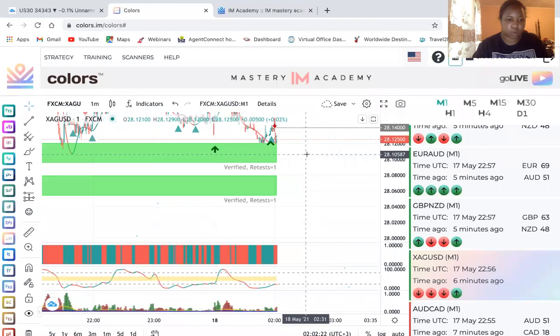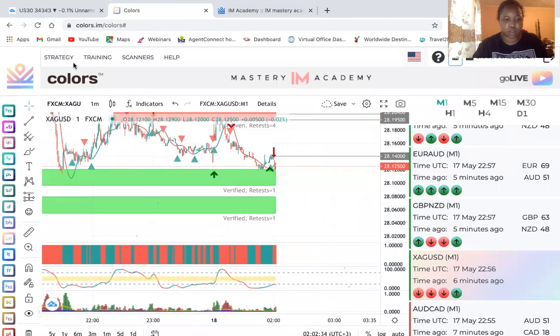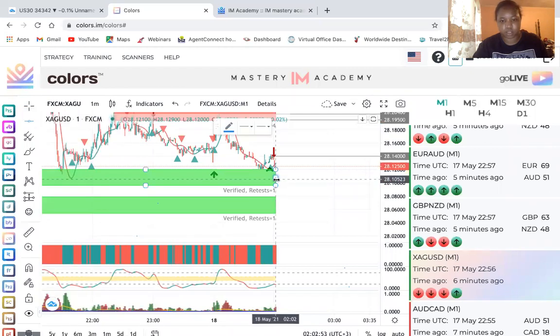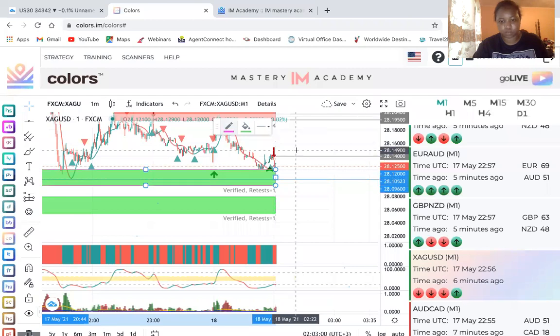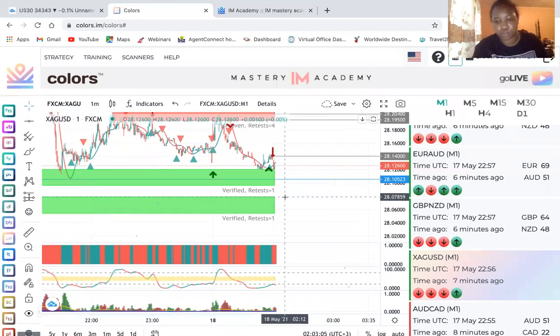When it's below the box, can you sell? If it's in the green box, what is the stop loss? Oh yes, so the stop loss, guys, would be under here. Let me do this in pink. Your stop loss would be underneath the asterisk and the triangle. So your stop loss would have been 28.10523. That would have been your stop loss.